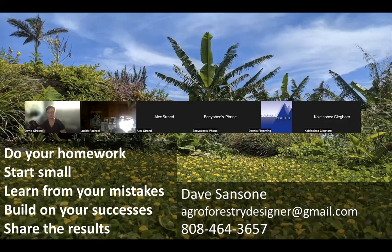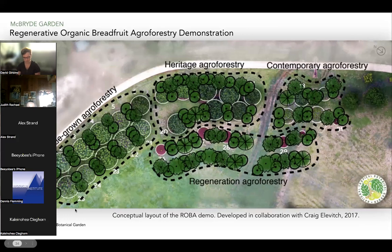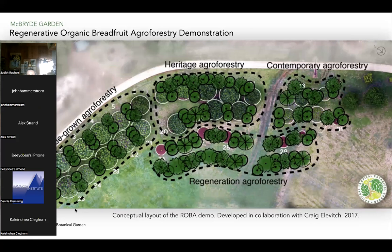Okay, perfect. All right, so our next presenter is Noel Dickinson. And Noel is a small farmer born and raised in Hawaii. And she's currently the coordinator for the Breadfruit Institute at the National Tropical Botanical Garden, or NTBG. Noel attended the University of Hawaii in Hilo, where she received a plant tissue culture certification, in addition to a BS in horticulture with specialization in tropical plant science and agroecology. Her work includes the establishment, management, and monitoring of the regenerative organic breadfruit agroforestry demonstration at McBride Garden on the island of Kauai, as well as collaborative work to conserve the breadfruit collection across NTBG's gardens. So thank you for being with us tonight, Noel, and go ahead and start the presentation.